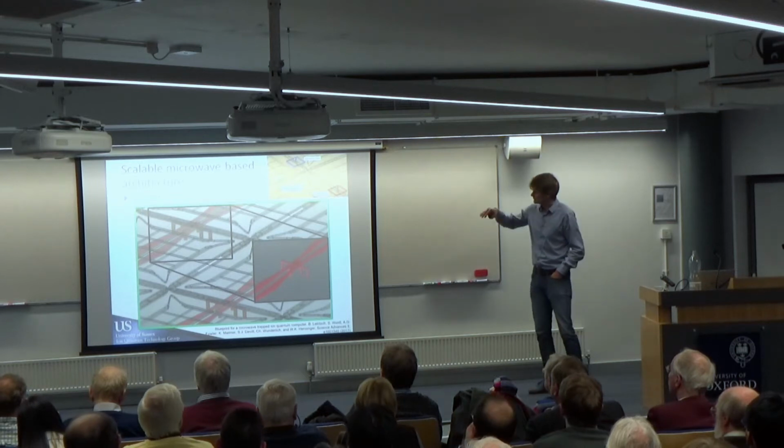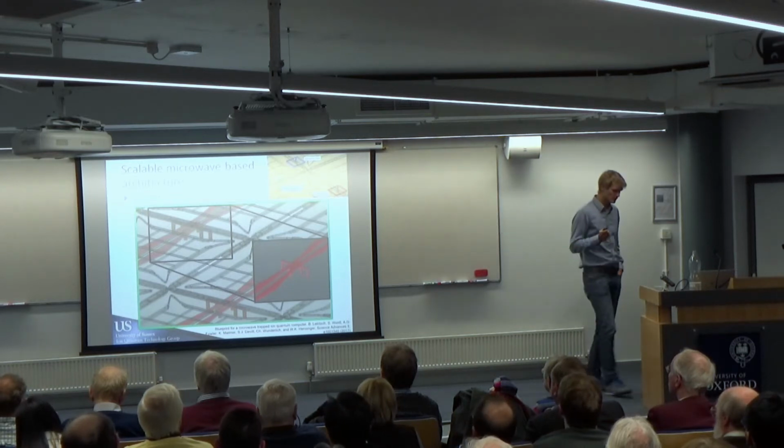So I mentioned that we need a magnetic field gradient. So we need to apply some currents to our architecture. So we developed a way to apply these currents to our architecture and only really affect the gate zone and nothing else.